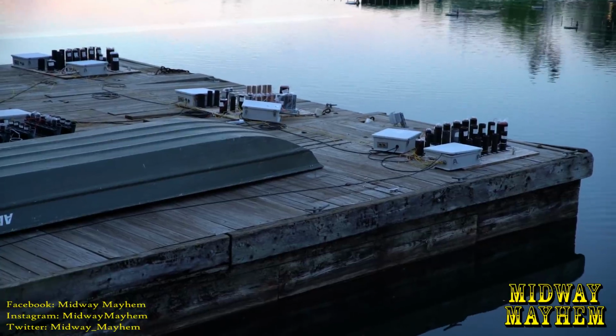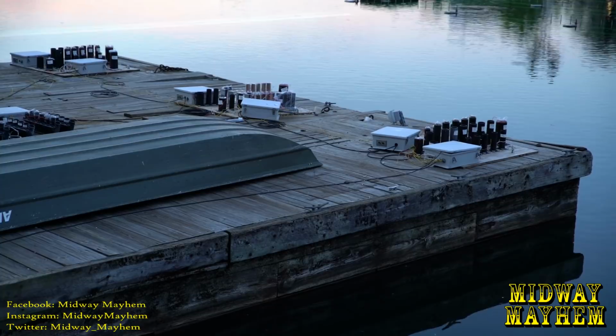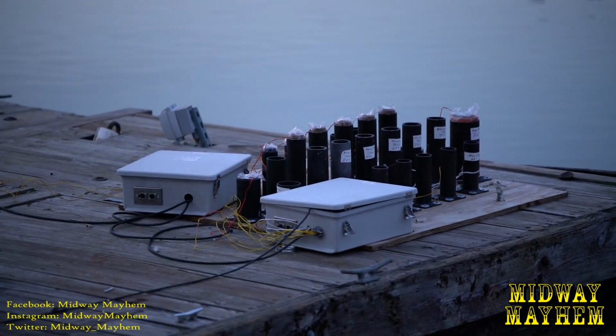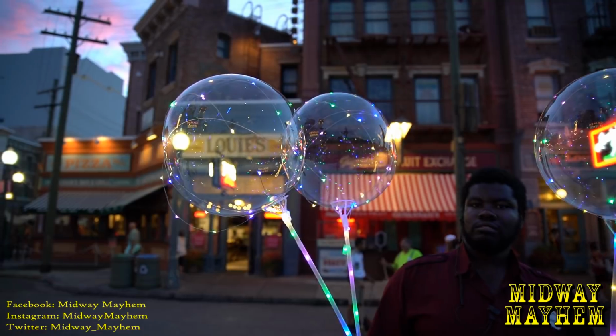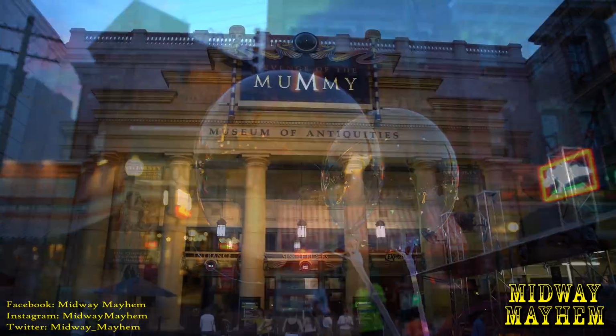Some low-level pyro has been installed right here onto the barge tonight. So yeah, that means we are definitely going to see a light show. A neat kind of new merchandise offering here is a light-up LED balloon. So you can take these around the park and they look really nice.